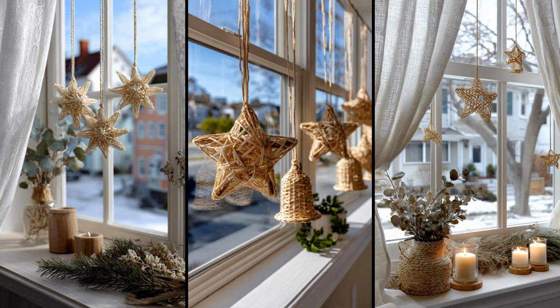Woven straw stars and bells bring a touch of nostalgia and warmth to your holiday space. Hung in windows, they catch the winter light, casting gentle shadows that evoke simpler times.